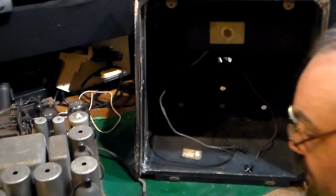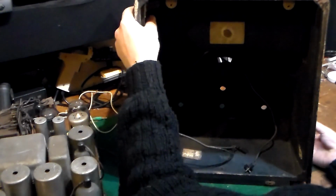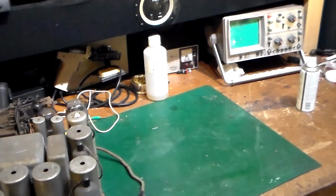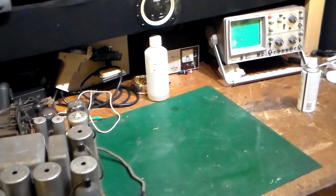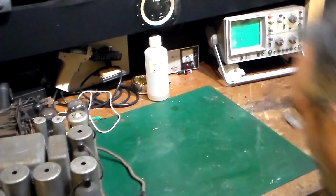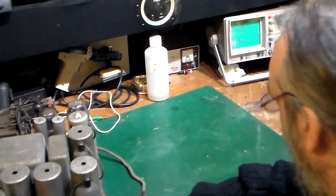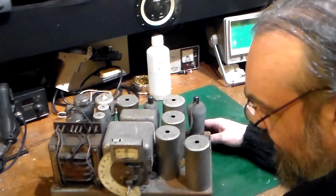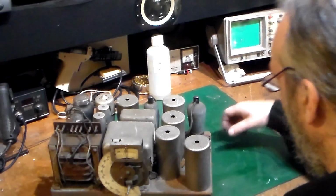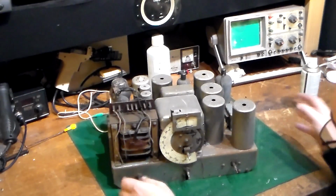So let's put the cabinet out of the way. That doesn't necessarily mean that that speaker is going to be any good. We don't know what state the cone's in, whether it's frozen or not, but at least electrically it will work. Having the field coil working is the best part of that, really. So we could substitute another speaker in and still retain that field coil. I've actually done that a few times in radios.